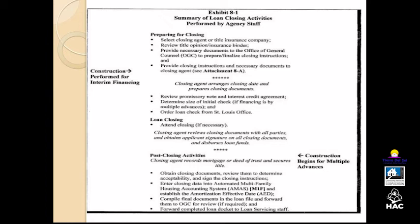And the Office of General Counsel is also going to require that they review the closing documents. So they will need to receive copies of the settlement statements, the loan documents, the title reports, and any other documents that may be necessary.